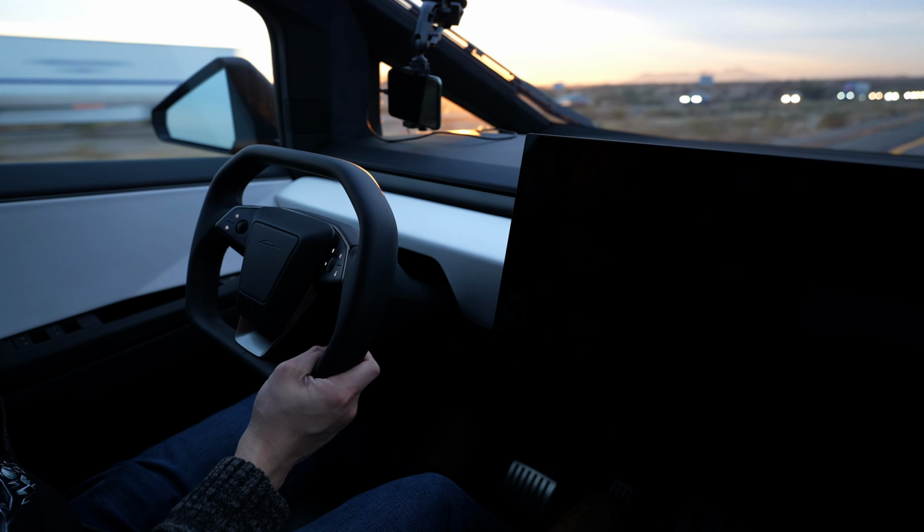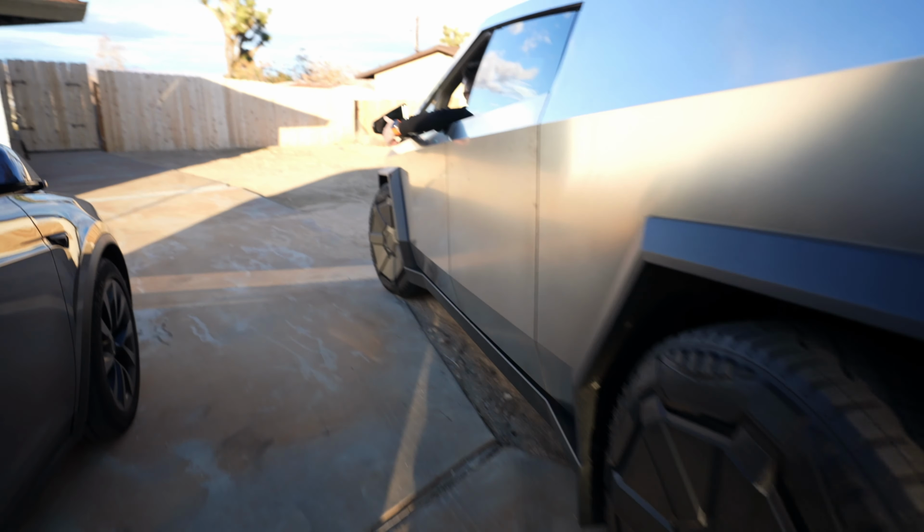Hey, so David, you've been driving this for 2 hours now. Are you selling your Model Y for this? Oh man. So I love my Model Y and my wife loves the Model Y. If I can only keep one car, I would love to keep the Cybertruck for myself. But if I have to keep one car to share with my wife and then have her drive it, I gotta say we have to stick with the Model Y.